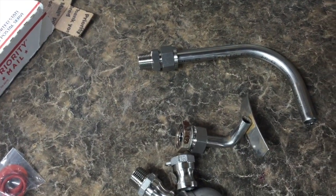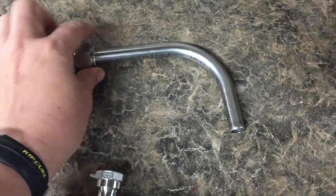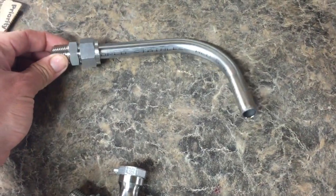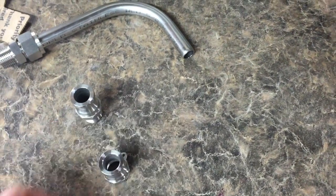Hopefully there'll be no areas where the whirlpool's going to get held up. No restrictions to the flow. Did a couple of these because I was one short.